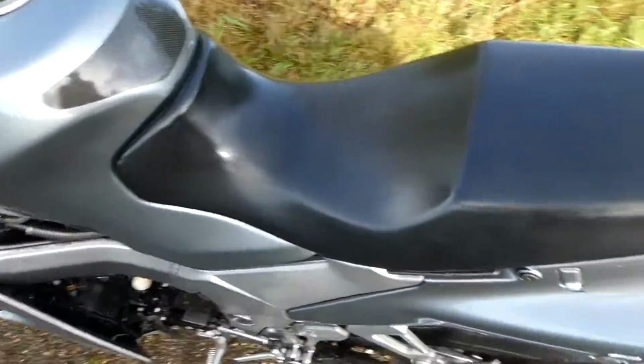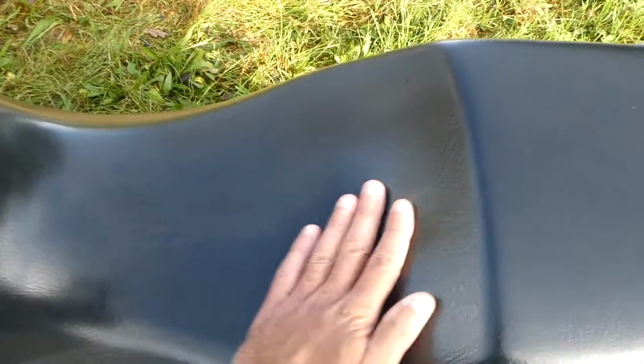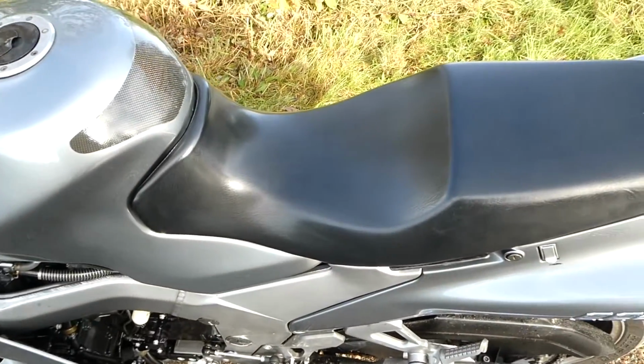What else? Big seat. One thing I don't like about this seat is you slide around on it quite a bit, so I think what I might need to get is one of them kind of grippy seat pads to stop myself sliding around all over the place. But it's a nice riding position.